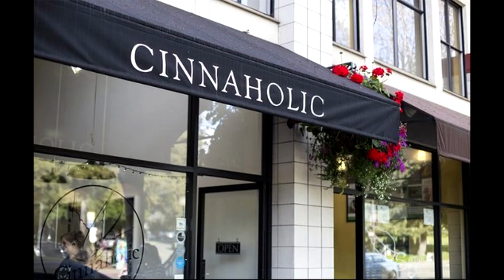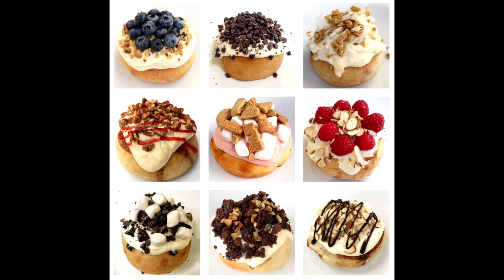Next up is Cinnaholic. They have vegan cinnamon rolls, and so this would be like a 5 to 10 minute walk from campus. It's near the bottom edge of campus. If you have classes down there, then it would be closer. And yeah, if you're looking for dessert, that is a good option.